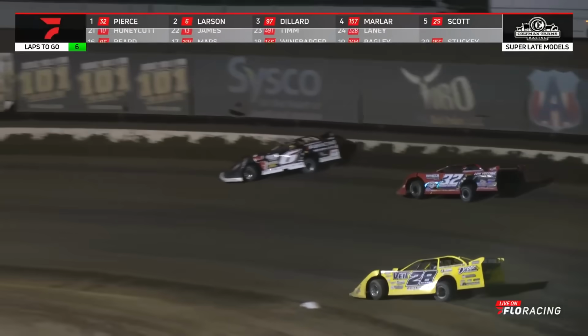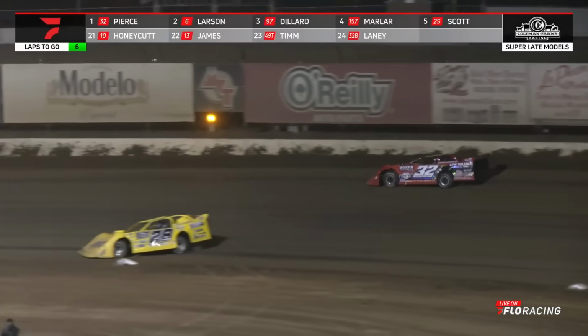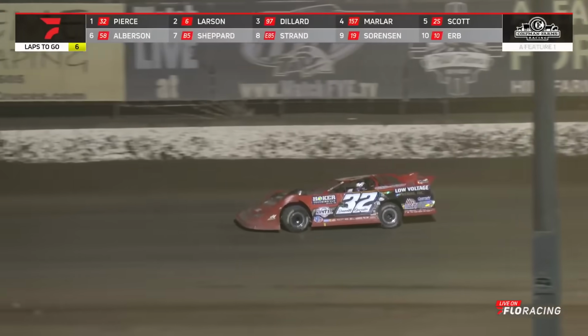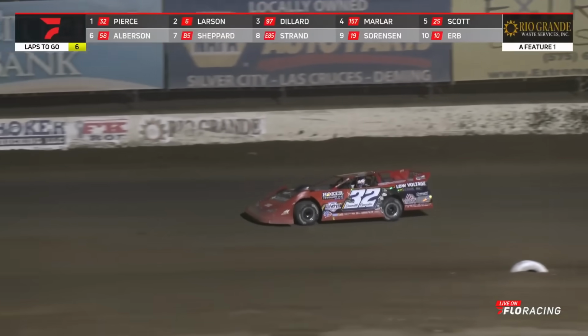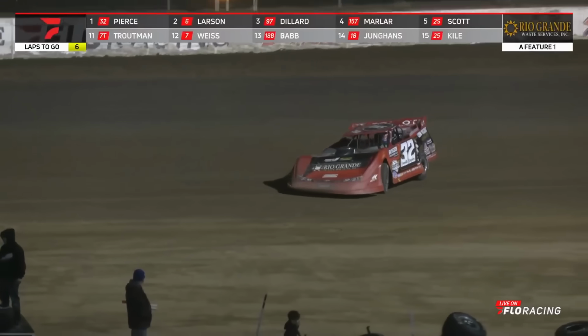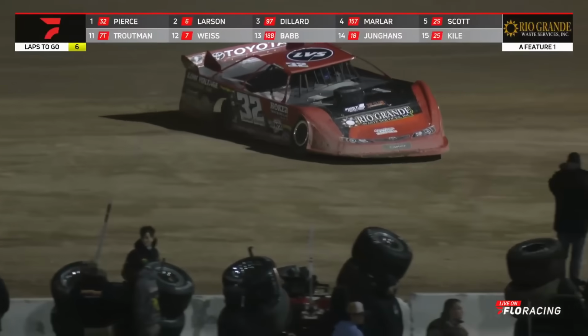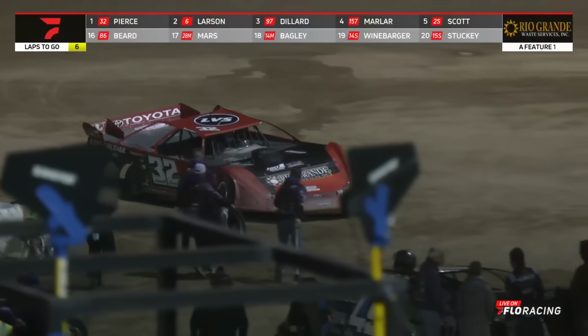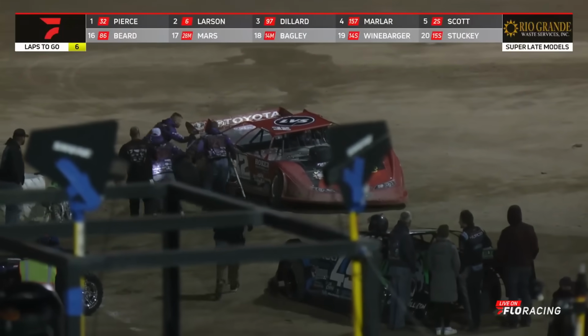Pierce may have a tire going down in the 32. Flat on the 32 car, and the Midwest Sheet Metal Caution is out with 6 laps remaining. Oh my goodness. Heartbreak, wow. Heartbreak for Bobby Pierce, who is 6 laps away from a potential $100,000 Penske Pater jackpot bonus.